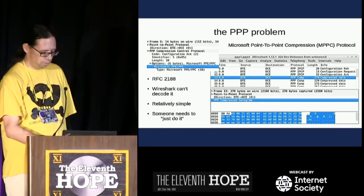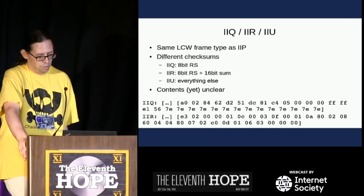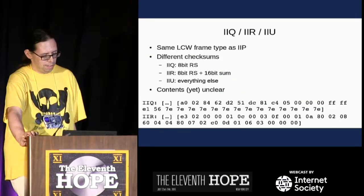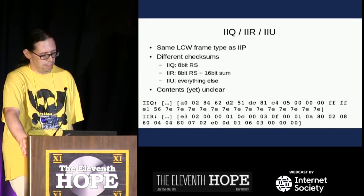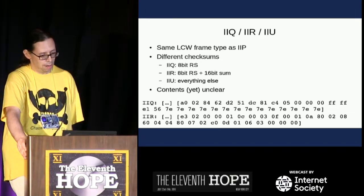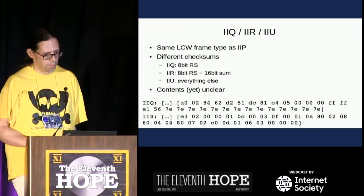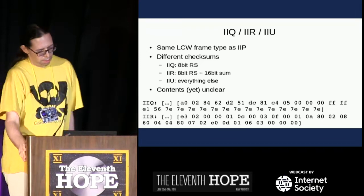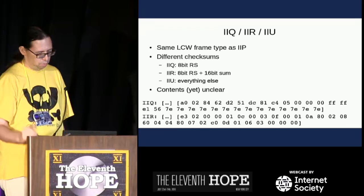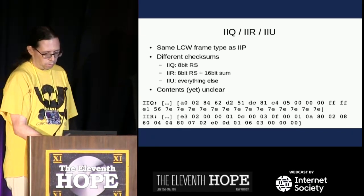Inside the same link control word, we also have other data, which we call IAQ, IAR, and IAU, for unknown. We can tell that there are some checksums that we can validate. The IAQ frames have a Reed-Solomon checksum, the IAR frames have the same Reed-Solomon checksum and an additional 16-bit sum, really an addition of all the octets. And the IAU is everything we do not yet know. I have 2 example frames, but I cannot tell you what they contain. There's no ASCII in there.